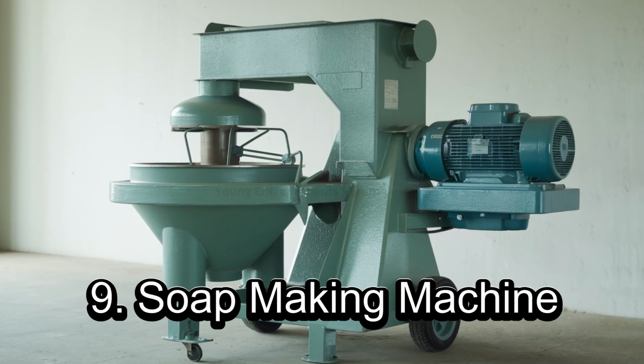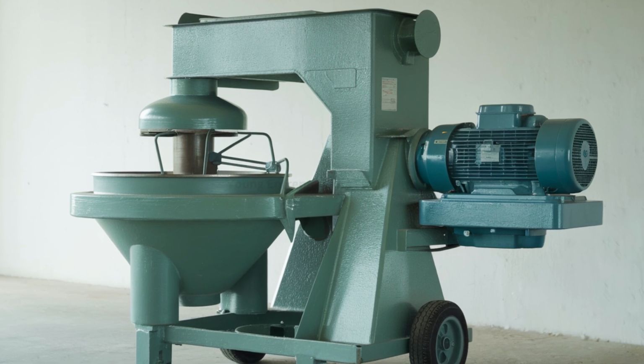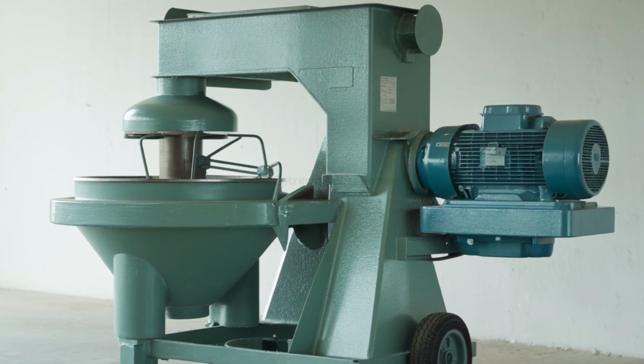Next is the soap making machine. Whether you're into bar soaps or liquid soaps, this machine simplifies production and lets you experiment with creative formulas.